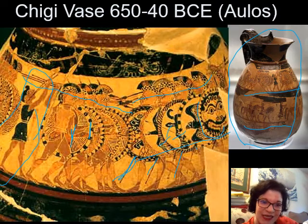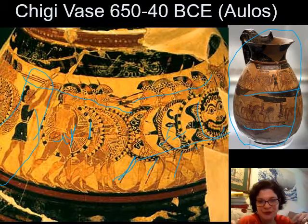So let's see. Other things to say about this. This is a nice representation of hoplite warfare because there's no heroic nudity. Not just no heroic nudity, but the tunics have been tucked up into the bottom edge of the cuirass here, possibly with a belly protector. There's a little round shape here that might be a belly protector.